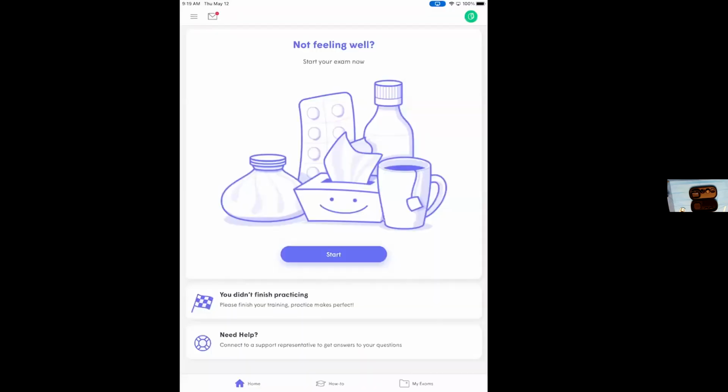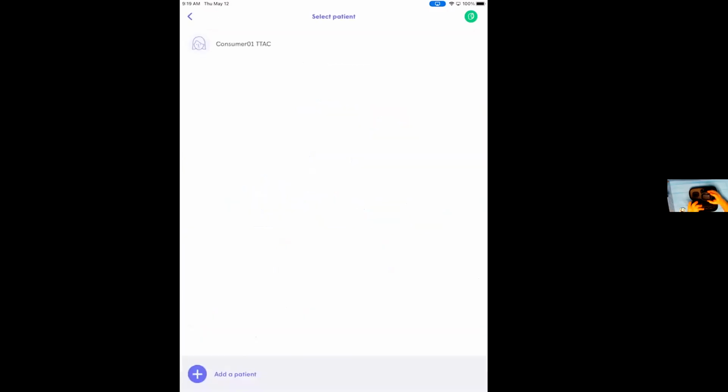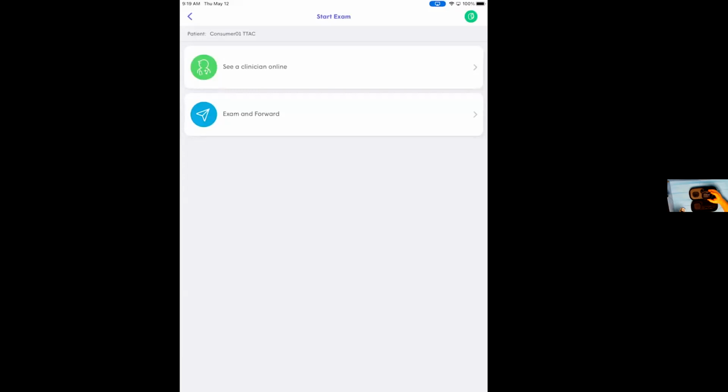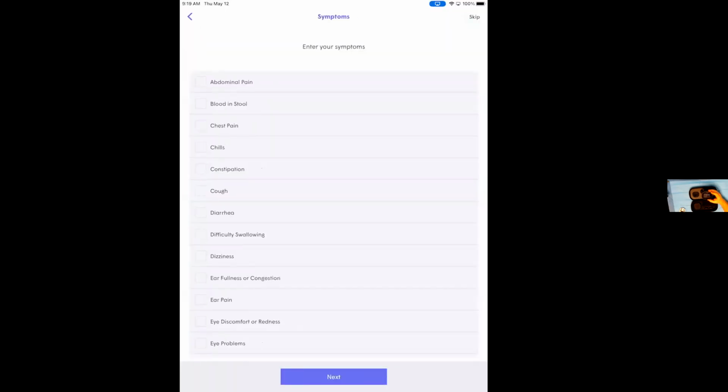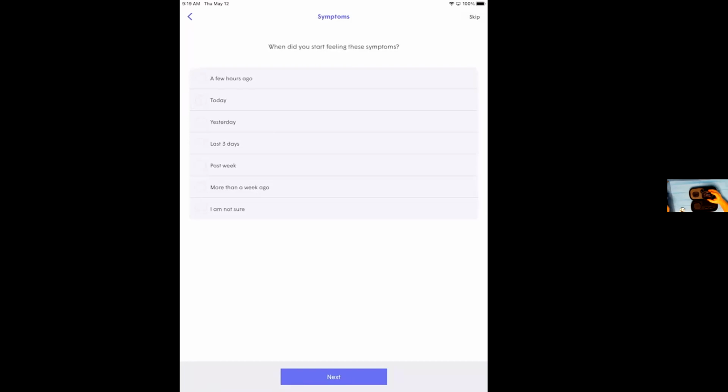All right, so here we can see the tablet interface in addition to being able to see the device as well. If we wanted to start an exam, we could just hit the start button on the tablet, or we could select it from the device as well. They're really linked so that we're able to navigate both menus at the same time. We're going to do an exam for a cough, which allows us to collect a bunch of information and send that off all at once. In this case, I'm going to say I have a cough. It started yesterday, and it's moderate.